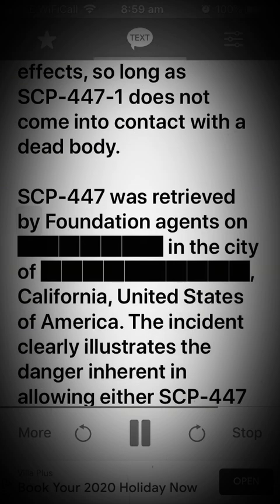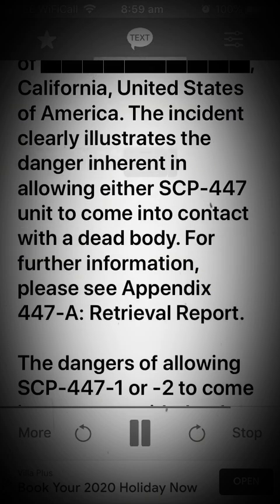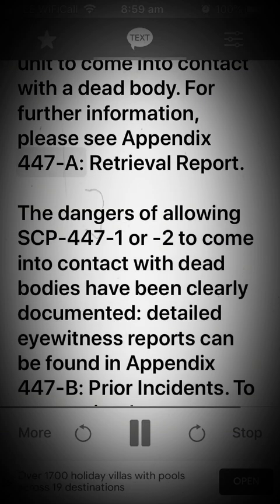SCP-447 was retrieved by Foundation agents in the city of California, United States of America. The incident clearly illustrates the danger inherent in allowing either SCP-447 unit to come into contact with a dead body. For further information, please see Appendix 447-A, Retrieval Report.